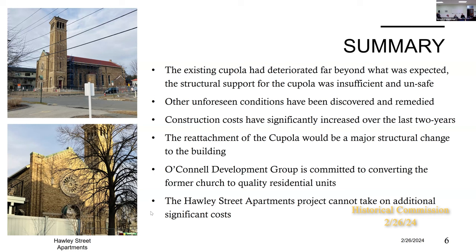I think that my personal feeling is the city, I know there were a lot of different opinions on the $500,000, but $500,000 from the city to save this building and help us turn it into housing seems like a cost reward benefit that a lot of people could get behind.